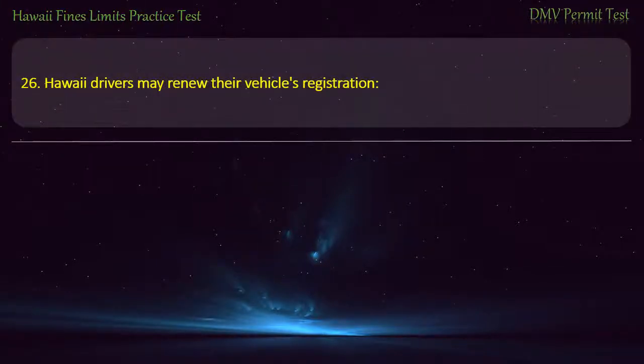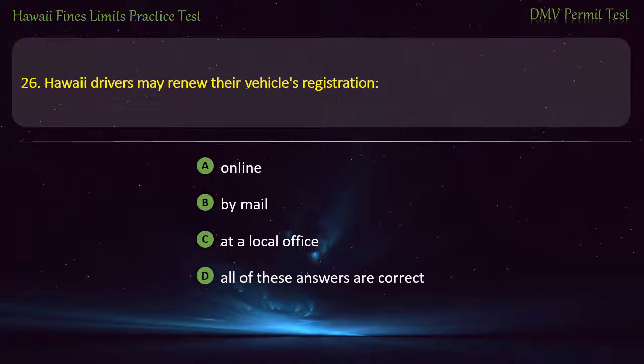Question 26. Hawaii drivers may renew their vehicle's registration. Online. By mail. At a local office. All of these answers are correct. Answer. All of these answers are correct.